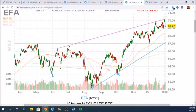As you can see, they're trying to show us kind of like an inverse head and shoulders pattern. Here's the left shoulder, here's the head, and then a right shoulder here. Based off of that, when it's an inverse head and shoulders, you usually have an explosion of price, which we see here, which is good, but no one can be a predictor of things.